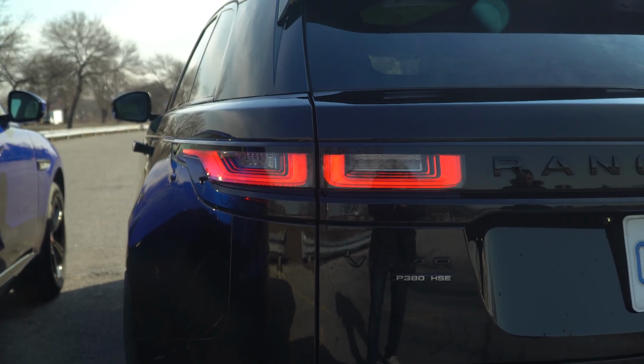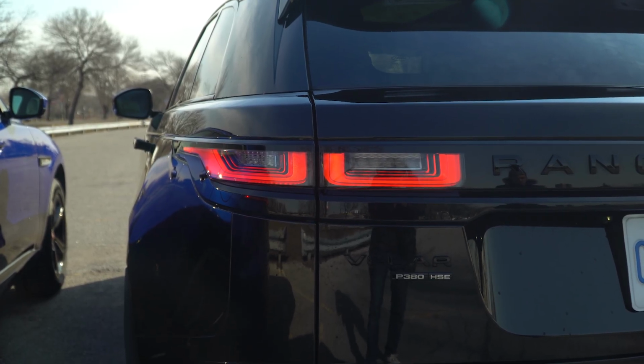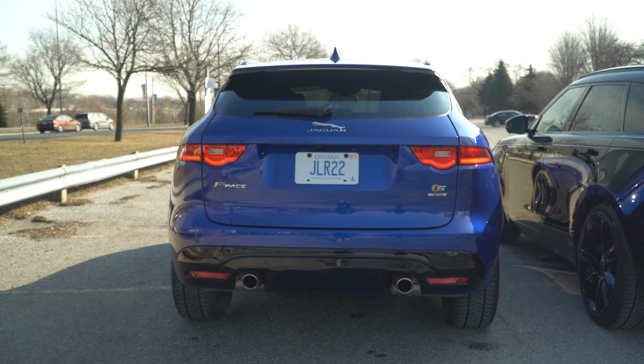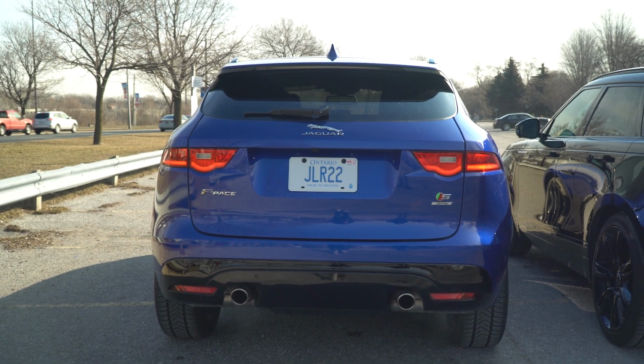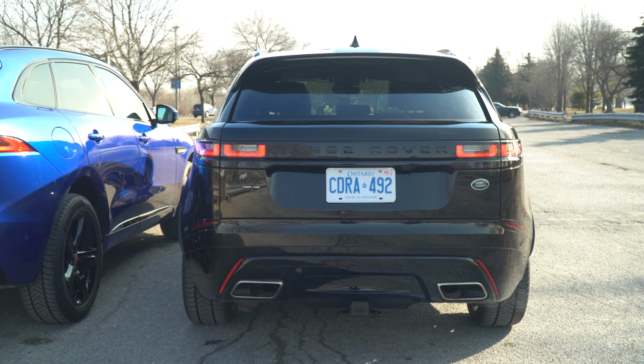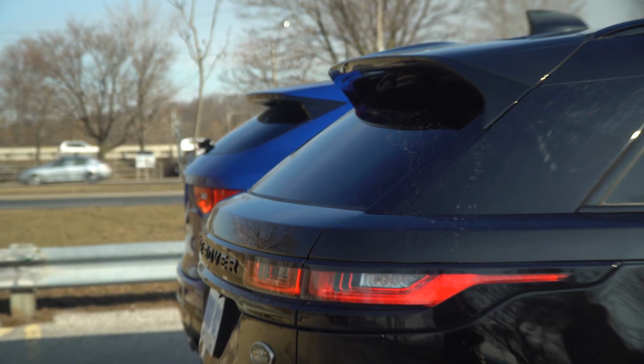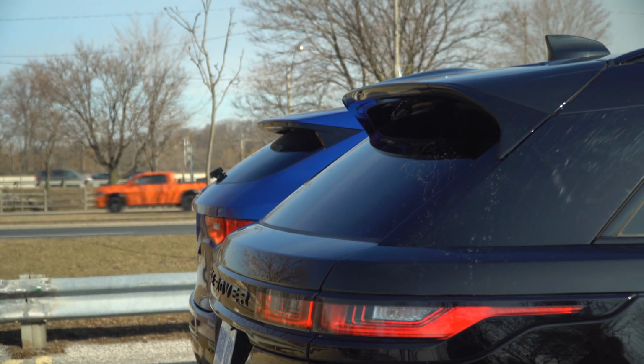And then the taillights, I think the Range Rover's got a little bit of an edge, but the F-Pace ones are very nice too. I really like the look of the rear end of the Jag. It just looks so much better than the Velar rear end. I don't fully agree with you, but I see where you're coming from. It's just so much more aggressive in the Jag, but the Velar's got this kind of weird bubble to it.